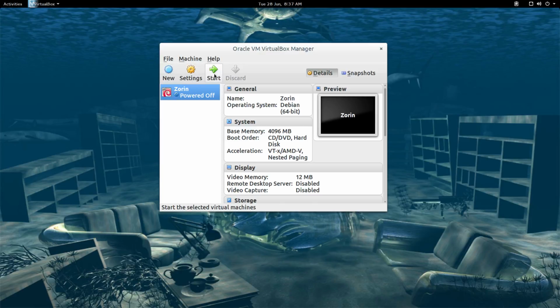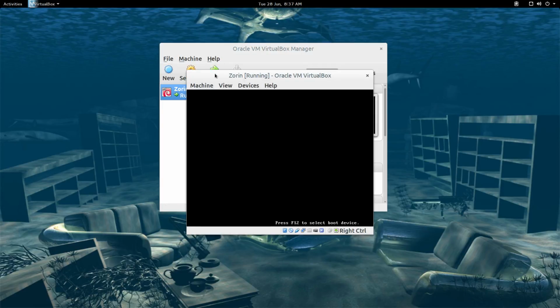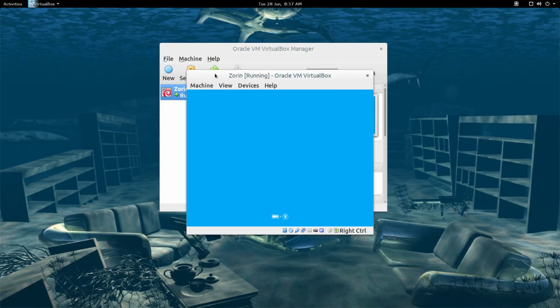Alright, that's ready to be booted up. So we'll go ahead and start it right up. Let's see, view. Let's see if we can go full screen. Yeah. And a Zorin OS 9. Actually 9.1. And it's a boot, live. I'm sure it has a live version.